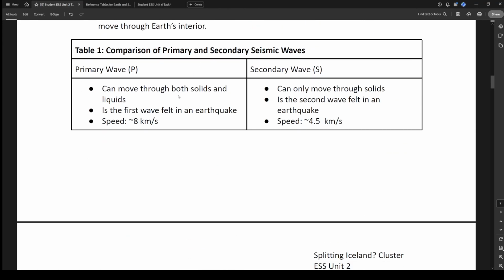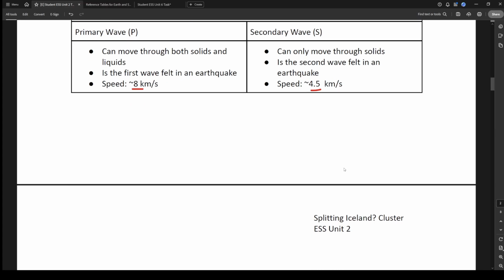P waves can move through both solids and liquids, is the first wave to be felt, speed about 8. S waves can only move through solids, the second wave, and the speed is slower.